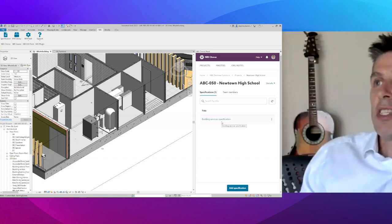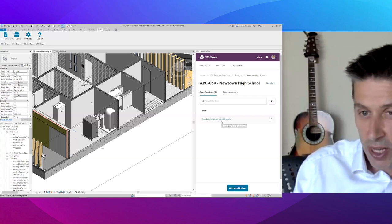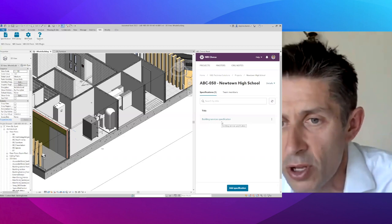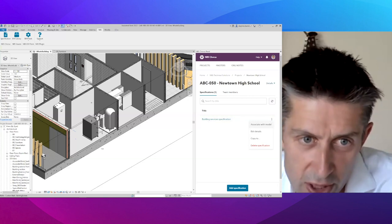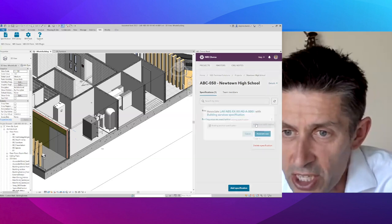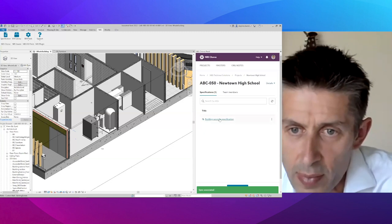And what I'm going to demonstrate here is how, by linking the model and the objects together, it makes it really easy to do things like scheduling, annotations of drawings, and keep that coordinated. So wherever you see these three dots, you can get a little menu that pops up. And what I'm going to do is associate the Revit model with the NBS Chorus specification in the cloud. Let's get that reassurance. Yes, and that links the two together.